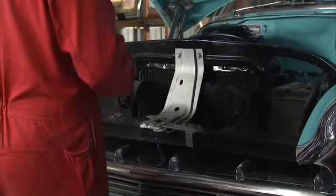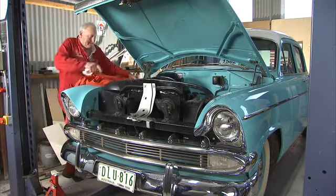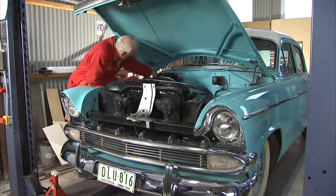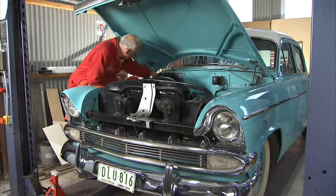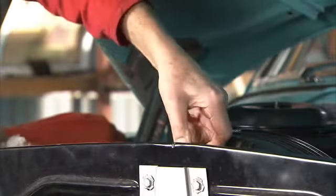Of course, the best place to start is to take a look under the hood. On the left-hand side, check the brake and clutch fluids. No oil leaks are a good sign that all the hoses are intact. Quickly check the fan and inspect the radiator cap and water level.